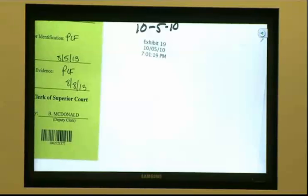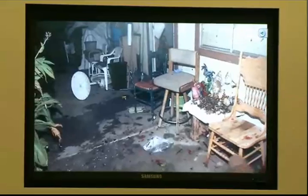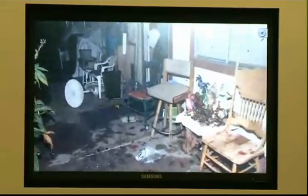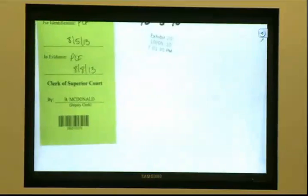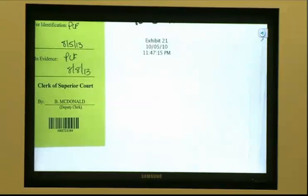What's that? 7:01 and 19 seconds. Number 20 is, a photograph of the items prior to a placard being placed down, and this one is at 7:01 and 30 seconds. Then if we go to Exhibit 21, you see it there? Yes. The time on that is 11:47 and 15 seconds. Has anything been moved from Exhibit 21, what is shown in Exhibit 21 and Exhibit 20?